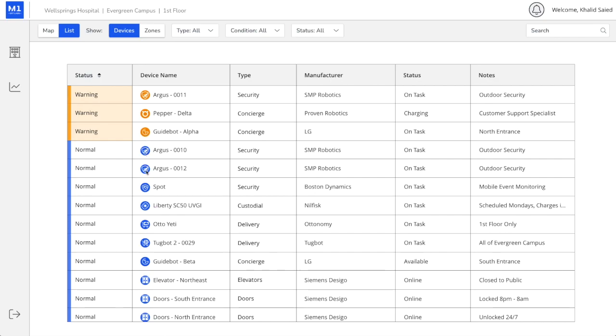In this case, we can see that we have 3 devices in the orange warning state. However, if a robot requires immediate attention, it will be shown with a red circle. Fortunately, we don't have any devices that are currently in that state. In the event that a robot's workload needs to be shifted to another device in the fleet, this can be a great place to find available robots to adjust their schedules.